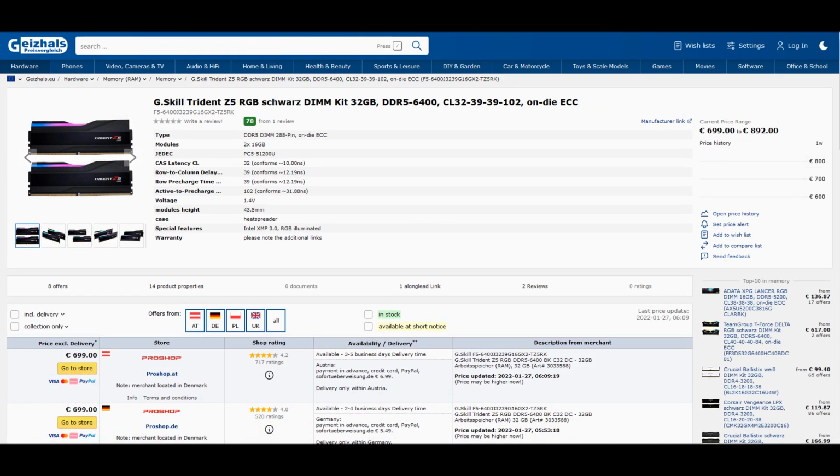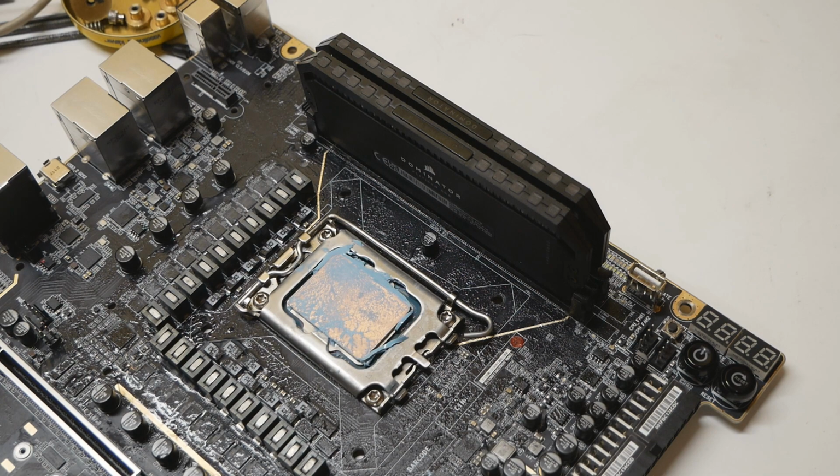Then there's the 6400 CAS32 kit from G.Skill. It has a CAS latency of 32 and then the rest of the main timings are at 39. So 32, 39, 39. I'm pretty sure that suggests that the memory kit uses Hynix ICs, as I couldn't run so tight a CAS latency on this particular kit at 6400. I could run 35 on the CAS latency, but I couldn't run 34. So I'm pretty certain that it, for example, uses Hynix ICs. But of course, it's not really a guarantee.